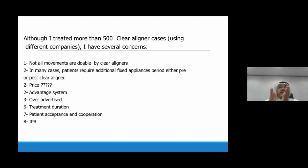Again, you don't have to be 100% sure of the results. You tell your patient that in most cases you need to have refinement at the end, or a short period of fixed appliance. Price is a problem. Imagine that you apply around $2,000, plus or minus $2,000. In Saudi Riyal, it's around 6,000 to 9,000 Riyal, which is a lot of money.